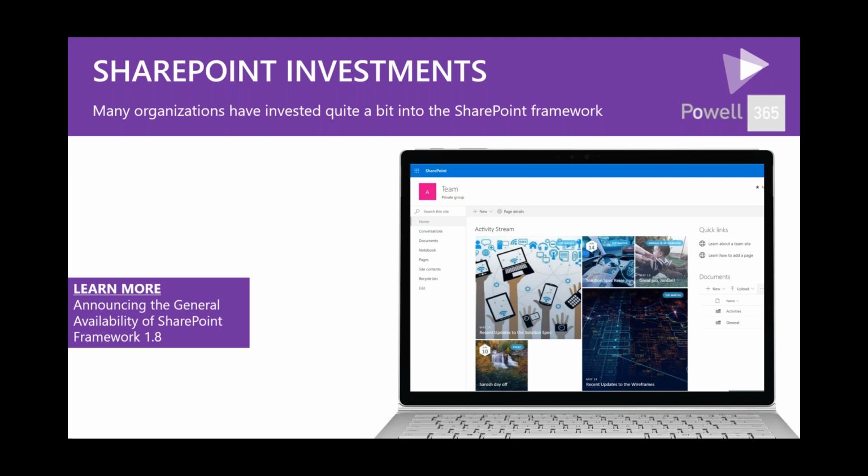We're pretty fortunate to be part of the announcement of the general availability of the SharePoint framework 1.8. That framework today gives you a lot of great capabilities. One of the great capabilities is that you can actually take your custom components that you've built, those investments you've had, and translate them to other products as well, other products within Microsoft as well.